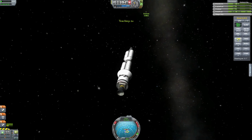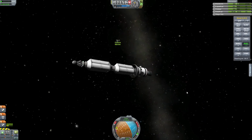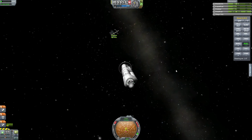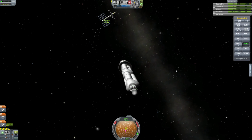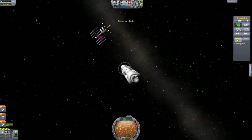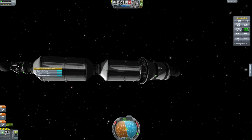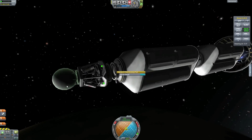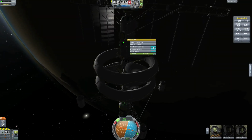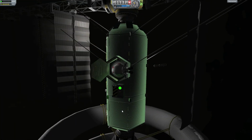I know now that the launch vehicle you saw earlier can take about 12 to 15 tons into low Kerbin orbit. So it's been a good design, and I use it a lot now for most of our station stuff. So just decoupling the drone part and getting rid of that. And then we go back to the station and get our Kerbal out.